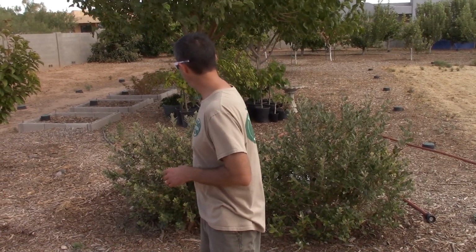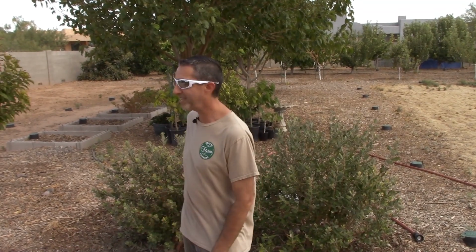Back to a couple things we haven't talked about before. What you see behind me here, these are actually pineapple guava. So that is actually not a true guava. However, it does a fantastic job here in Arizona. Now, what's funny about these two trees, we bought these from Walmart, and Walmart did not have them listed as fruit trees. So they were just shrubs. I think we got these for like 10 bucks each. So super, super cheap.